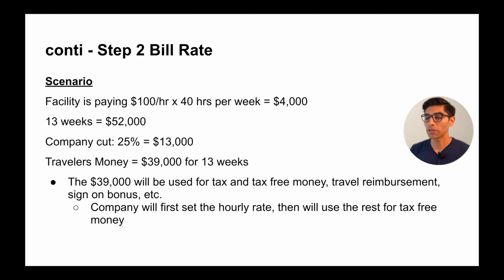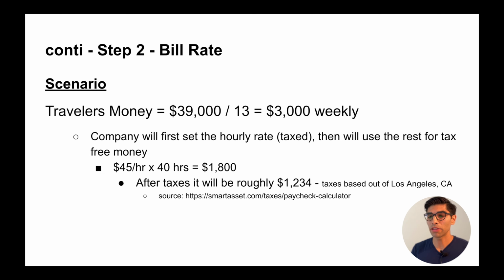The company will first set the hourly rate, then it will use the rest of the money for tax-free money. So let's say that the traveler is given $39,000 for that bill rate. If you divide it by 13 weeks, that gives you $3,000 every single week. Now the company will first set the hourly rate, which is taxed, then they'll use the rest for tax-free money.